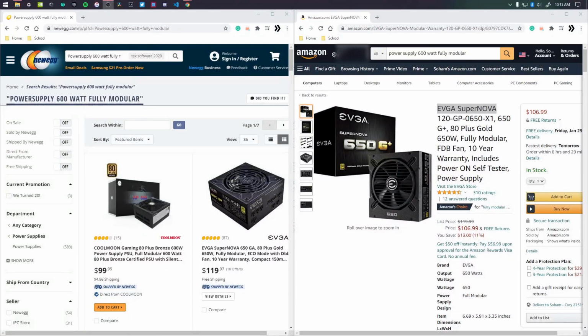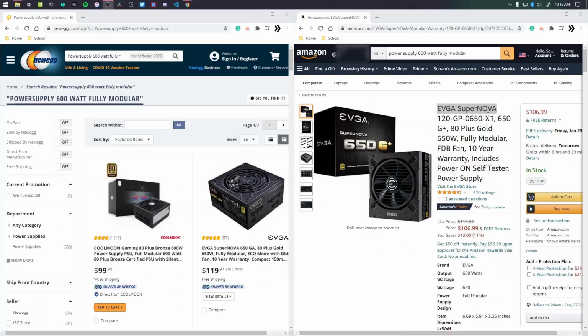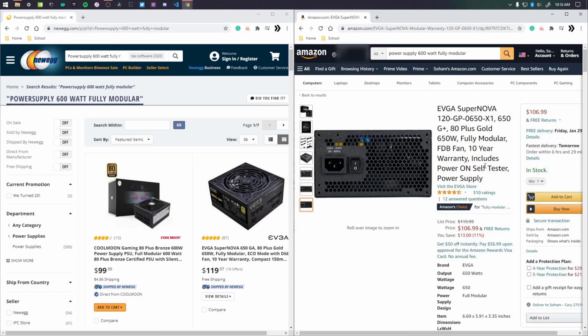So now finally, almost done with our build, we have to find a power supply. So we have to get a pretty good power supply so we make sure that it doesn't blow up or make any of our system equipment go bad. So choosing a fully modular one on Amazon, this is the EVGA Supernova for $107. So now let's look on Newegg to find a pretty good one, almost exactly like this.